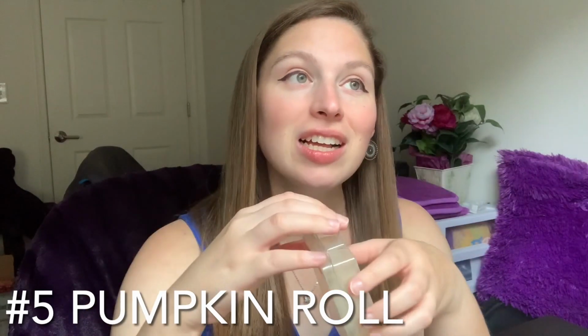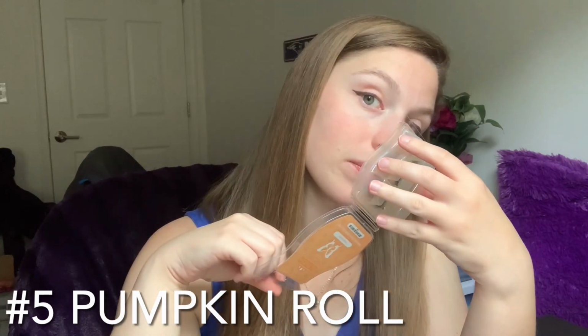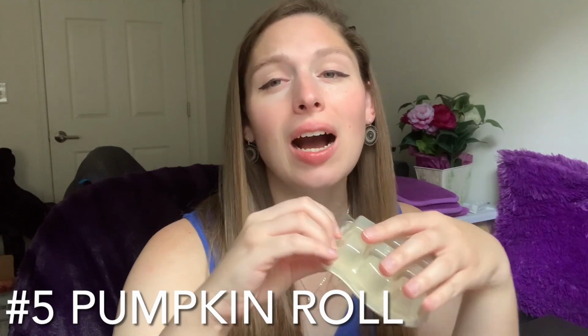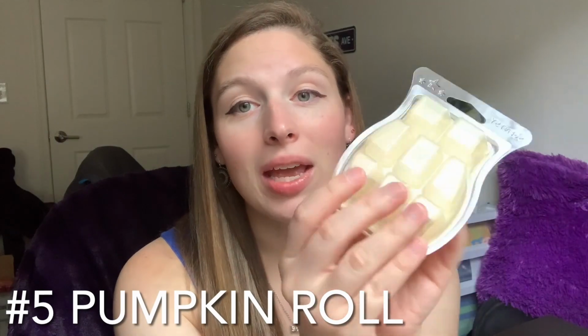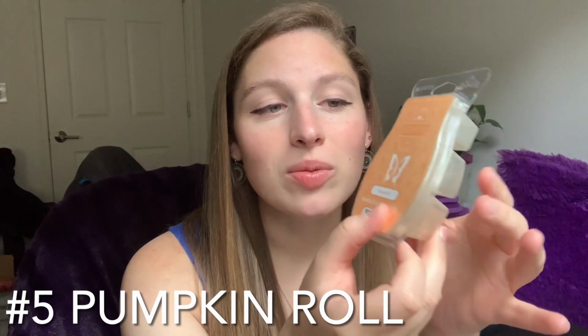The description for pumpkin roll is, our pumpkin roll Scentsy bar will leave your mouth watering once you sense its rich notes of yellow cake, pumpkin filling, golden butter, and sugared pecans. So I don't know about you, but I would eat that any day of the week, any time of the year. Like I said, it's just a sweet icing cake scent. So good for any time. And I used up the rest of my bar here. So all done with that. I always feel so accomplished when I finish up bars. It makes me feel good.